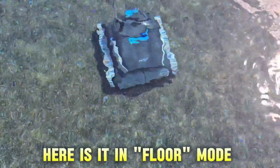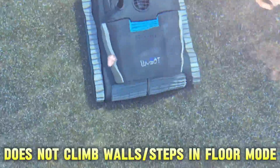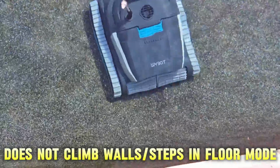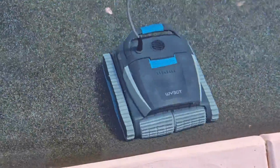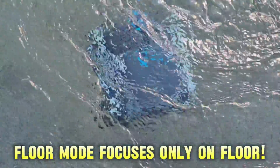This is just the L1 moving around the floors of my pool here. Over here, I have a wall that's 5 feet tall, and it won't actually go up my wall in this mode. In floor mode, it'll only focus on the floor, so it tries to go up and then stops and backs itself out. It just focuses on the actual floors of my pool here. It won't go up the actual ledge at all over there, and it won't actually go up the steps in this mode right here. So remember that. Floor mode focuses just on the floors of the pool.